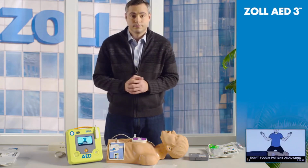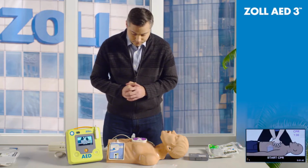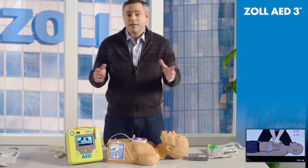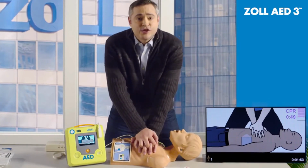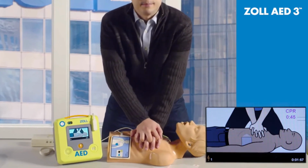Don't touch patient, analyzing. No shock advised. Start CPR. Push to match the tone. The AED3 is monitoring and reminding me to start CPR. The clear bar gauge shows depth of compressions to constantly remind you how you are doing in real time.